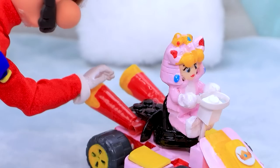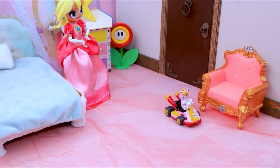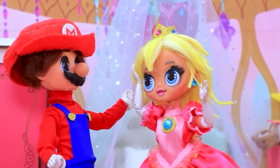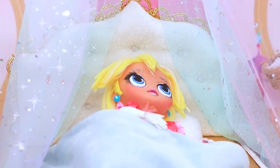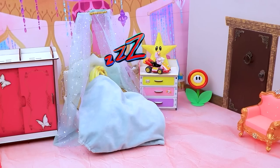Wow. It's me. Mario starts the engine. The car zooms around at an incredible speed. Great. Nobody has ever given me such a gift. Thank you. I'm off to work. Bye. Peach is getting ready for bed. But first, she admires Mario's gift. It's adorable.